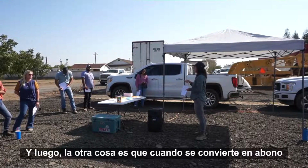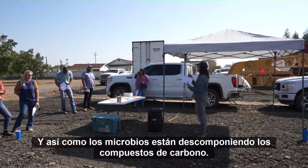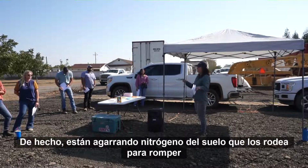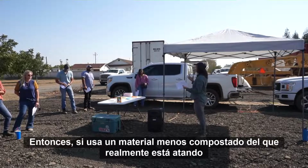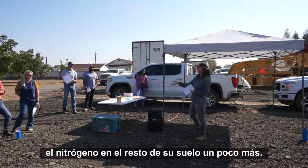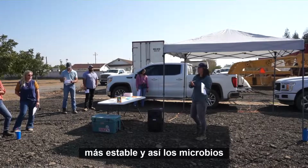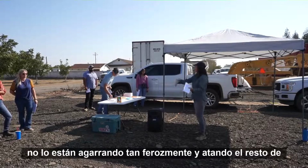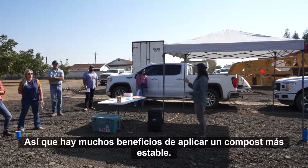And then the other thing is that when it's composted, the carbon is also a lot more stable. And so as microbes are breaking up carbon compounds, they're actually grabbing nitrogen from the soil around them to break it up, because they're eating that carbon for themselves as food. And so if you use a less composted material, then you're actually tying up the nitrogen in the rest of your soil a little bit more. So the carbon in something like this compost is a lot more stable, and so the microbes are still benefiting from having it there because it's carbon, but they're not grabbing it as fiercely and tying up the rest of the nitrogen. So there are a lot of benefits of applying a more stable compost.